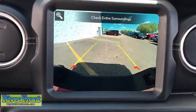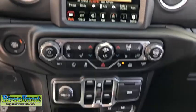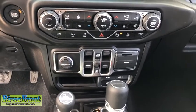brake assist, tachometer. This beauty is sure to make you the talk of the neighborhood, so call or drop in for a test drive today.